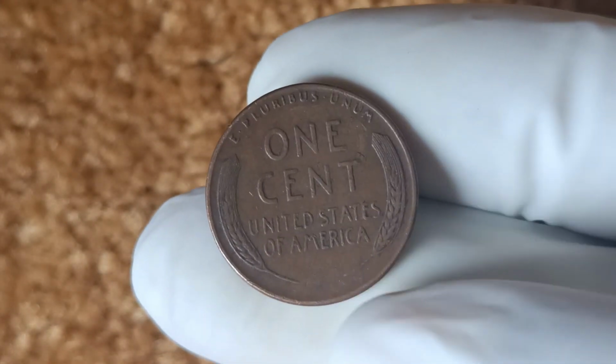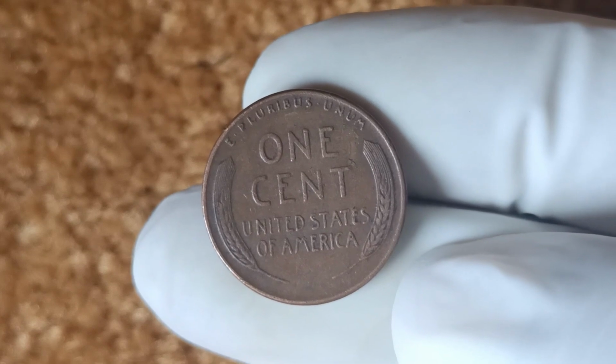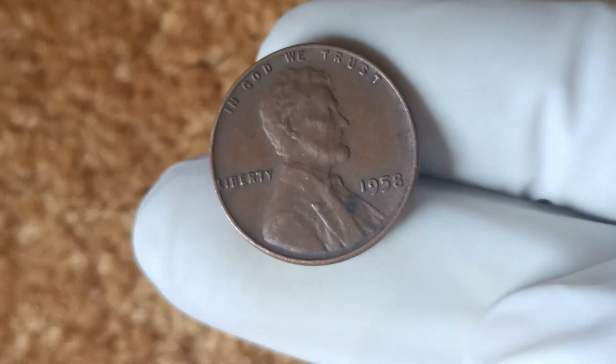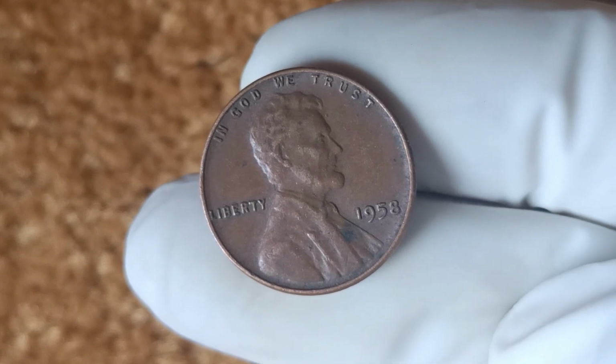Even circulated 1958 wheat pennies can fetch a few dollars if they show unique toning or errors. And coins with doubling on lesser elements like the motto or Liberty are also examined closely by error enthusiasts. Another aspect that increases this coin's appeal is its emotional and nostalgic value.